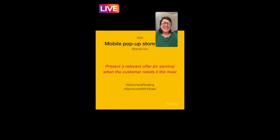And finally, the mobile pop-up store presents a relevant offer or service when the customer needs it the most. Just by being there at the right time and in the right place makes the pop-up store really look like something we expected at that time, or a solution that we expected, and would give the brand a greater value because it happened to be there. It's really interesting to think about all of these things.